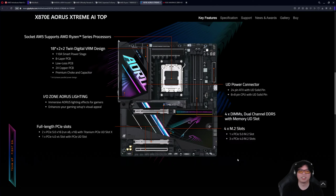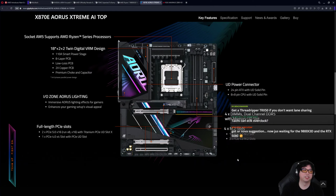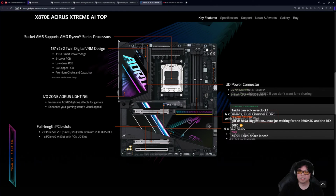And that is a single chipset motherboard. That's X870, that isn't even X870E. The Godlike from MSI also doesn't share lanes, and this Extreme AI TOP from Gigabyte also doesn't share lanes. So there are more motherboards than just the Nova that also don't share lanes.